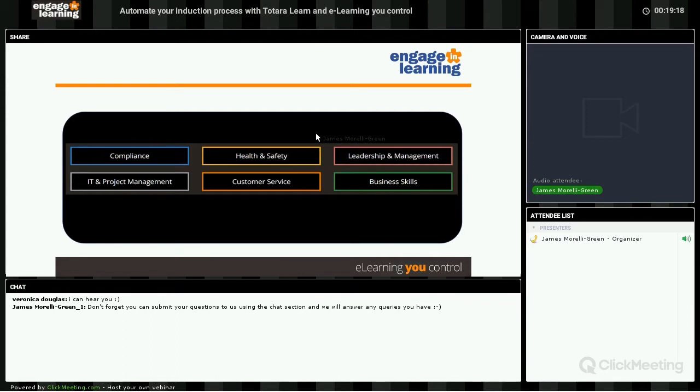Our tagline is e-learning you control. E-learning is considered by some as not flexible and not the way we work as an organization. So we've listened to that and we've added a number of features and functions that do allow control by both the learner and the organization. So let's have a little look how we've done that.